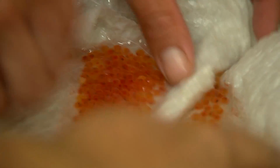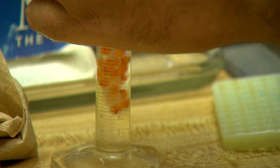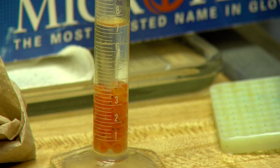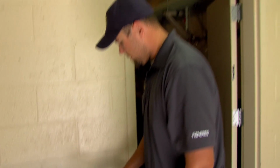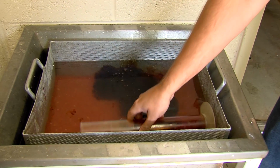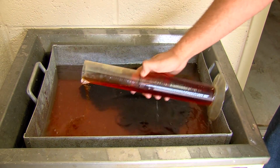We're rehydrating the eggs right now. They'll sit in this water for 10 minutes just to get rehydrated, and then we will sample count the eggs so that we know how many eggs displace a certain volume of water so that we can enumerate the eggs. After the sample count is taken, the eggs are disinfected against any pathogens they may have come in contact with.